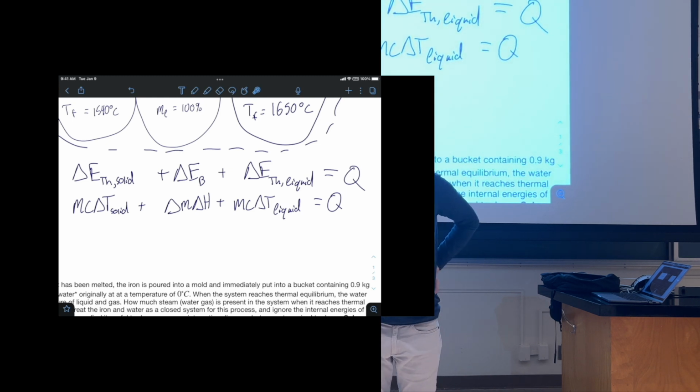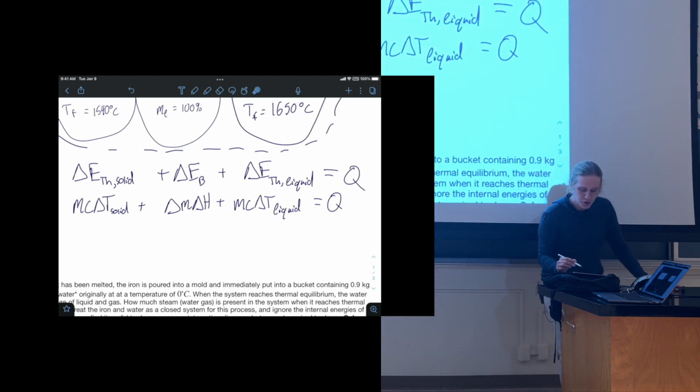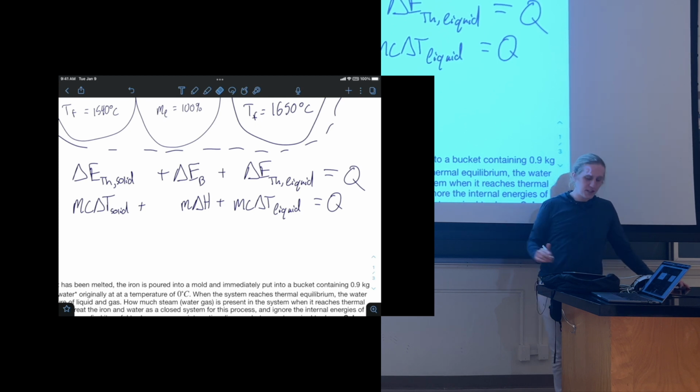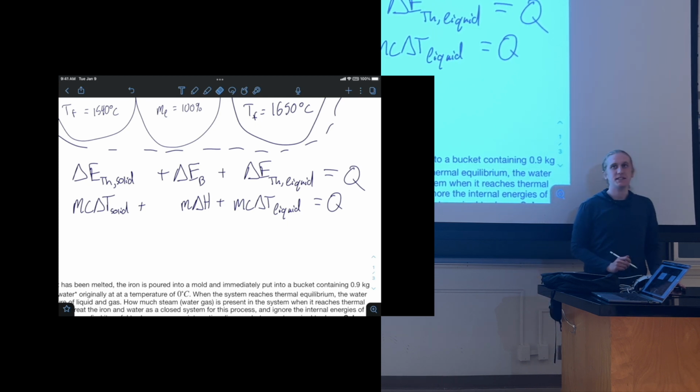All of it. It's all turning from a solid to liquid, so it would be just fine to drop this delta and just call this M, because all of your substance is turning from a solid into a liquid. If it wasn't all of the substance, then you'd have to figure out how much it was and plug that number in. But because it's all of our substance, we'll just call it M. It's the same M as the other M's.